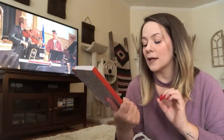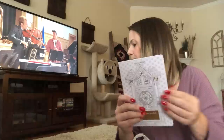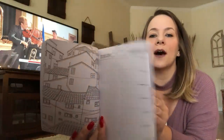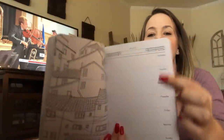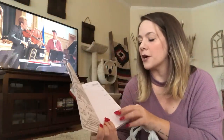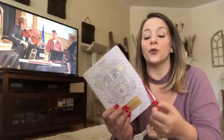This is the planner. It's a time guarding week at a glance coloring diary. So I picked this up. What is that? Oh, okay. I picked this up, and again, you color one side. It has the days of the week over here, and it's just like a planner that's not dated. It's really, really cool.